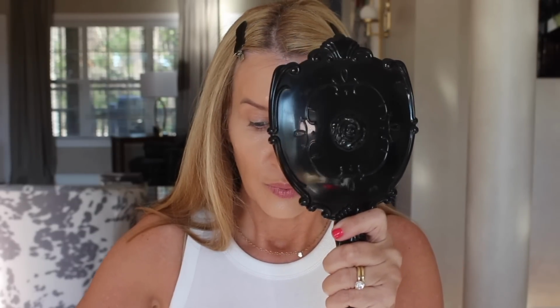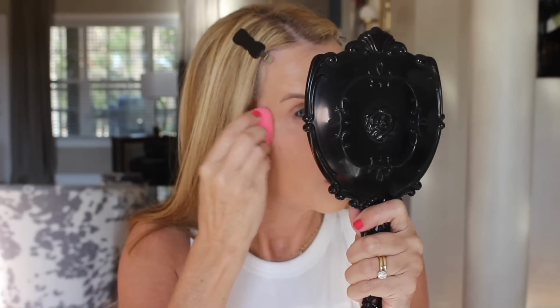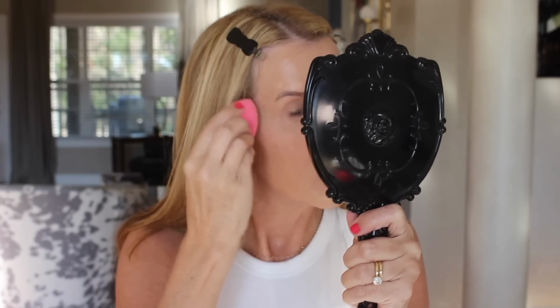So today I'm going to use the IT Cosmetics Bye Bye Pores Translucent with my beauty blender. It's the typical pore-filling powder, and I'm going to use this to set my makeup. First you have to make sure you do not have any lines up under your eyes. I usually tap this off on my hand first and then go right in and set that, and then I bring it down and do like that.